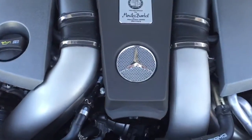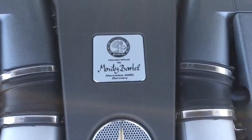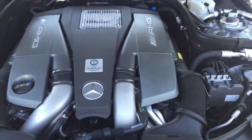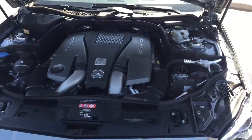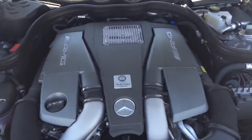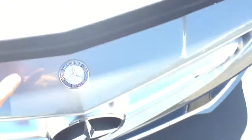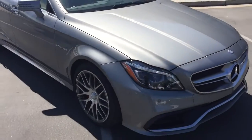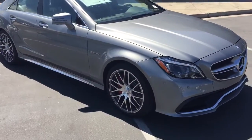And then the individual that would hand build this actually puts a plaque on top of every single one of the AMG Motors. Really, really cool stuff. Just the attention to detail is second to none when it comes to the AMGs. As we close this back down, take a look at some of the dynamic lines. This is in the palladium silver. It really catches the sunlight.